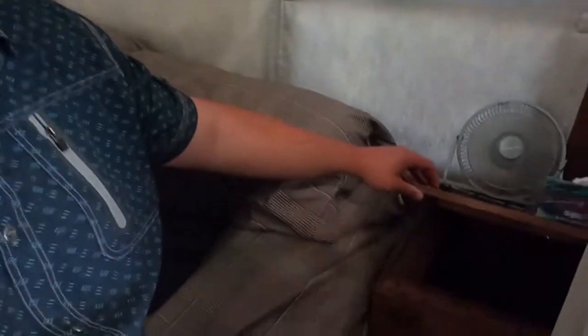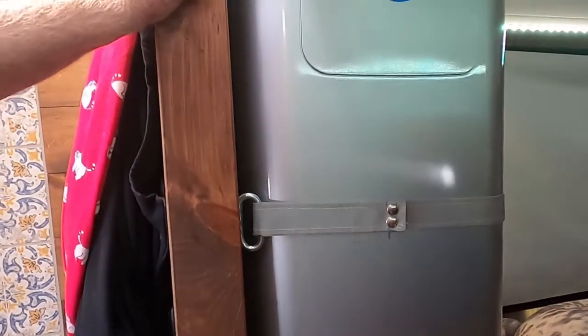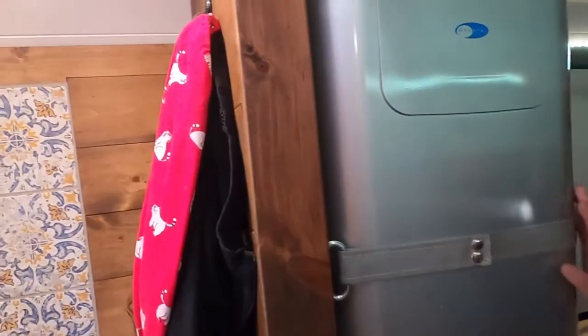So on this side here, we've got the dirty clothes bin for the laundry. It's just like a bag. You can remove it from this side. And a little bit more, a closet here for everything that is not winter clothes, I guess.